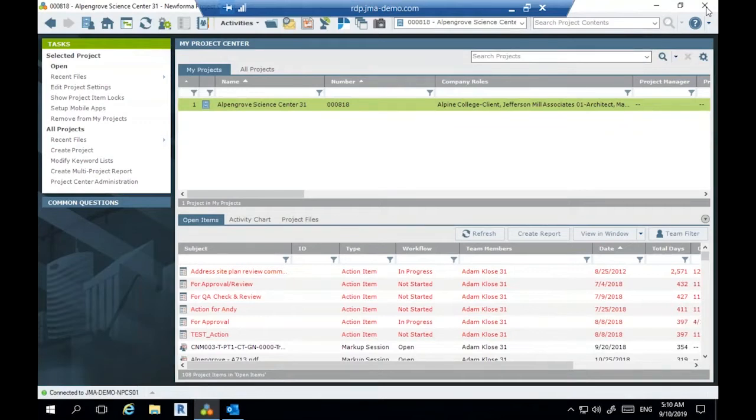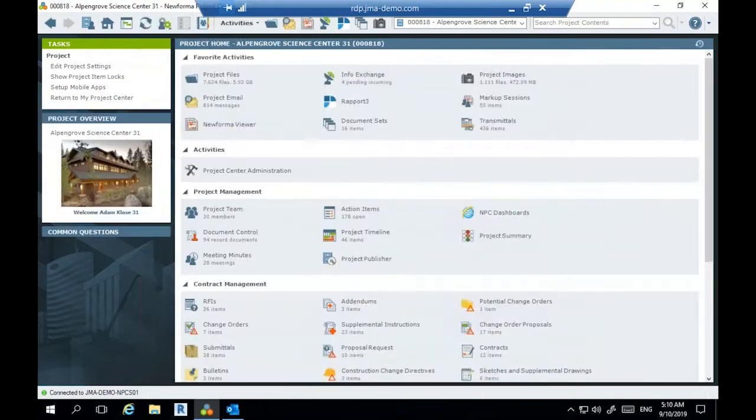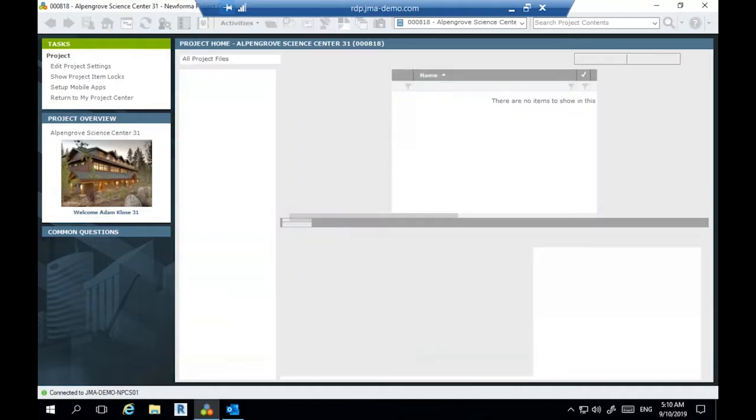Okay, so now that the project has been added in Nuforma, so the project is synced from Rapport to Nuforma, you can see the project name and number here. If I click on this option, this is going to take me into the project, and you can see I've got all these tools and features that I can use within Nuforma. The first you'll notice is I can actually link directly to Rapport, so I can open up Rapport from Nuforma. But if I firstly go into project files, this will explain a little bit more about the process.